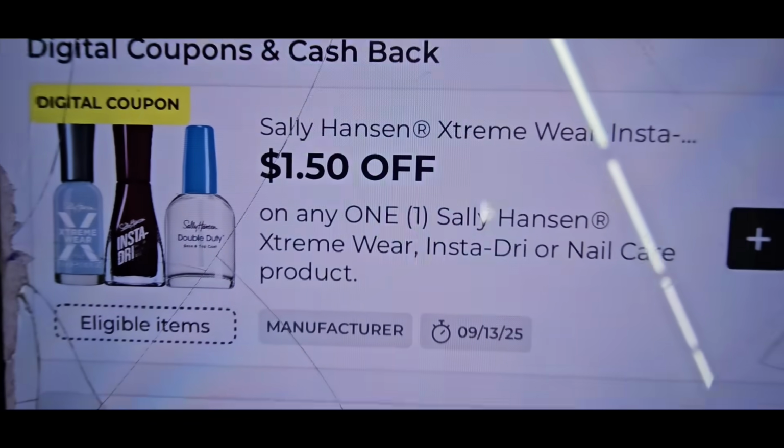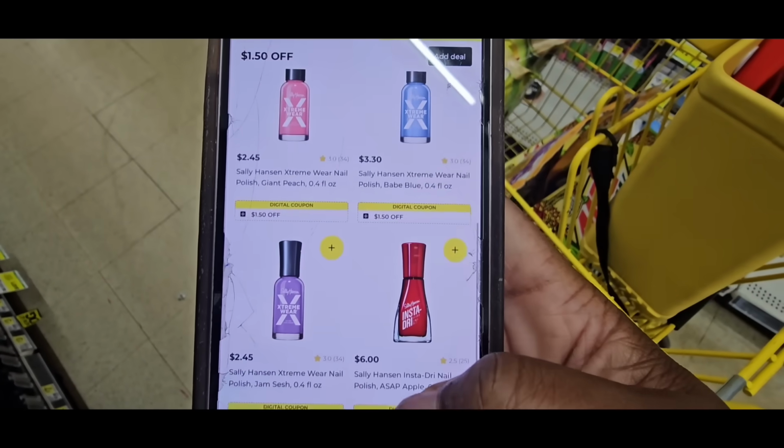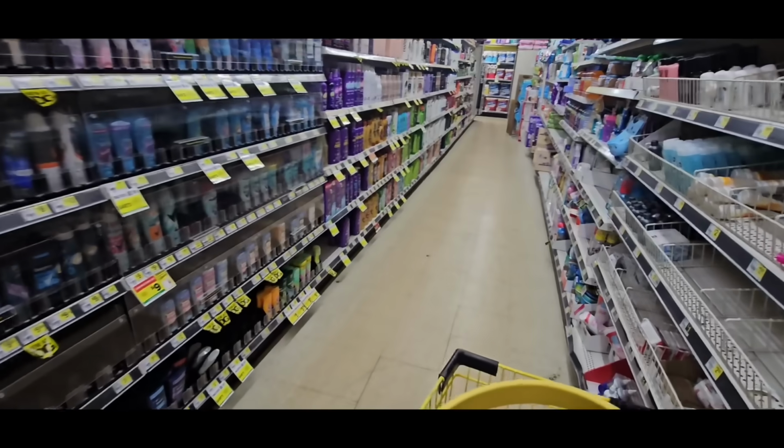If you come over to the nail polishes, go to the Sally Hansen. It's a coupon for $1.50. And then you're going to scroll down right up in here. There's one for $2.45. So grab that. Those glitches are awesome in here this weekend.